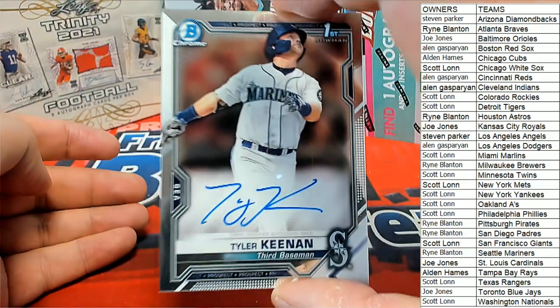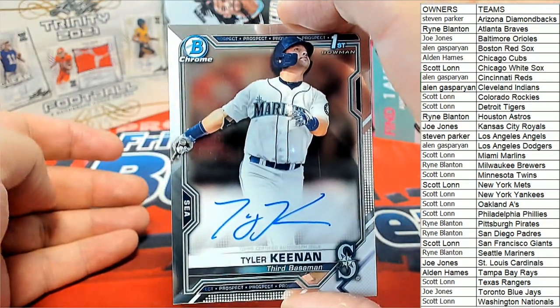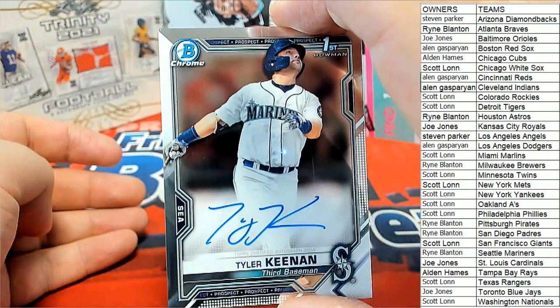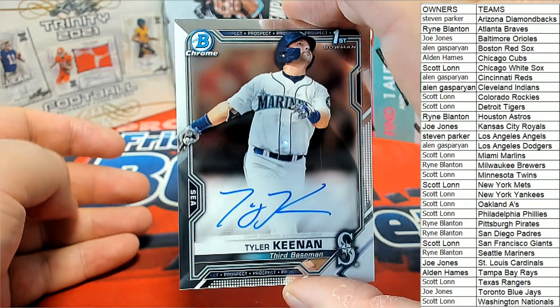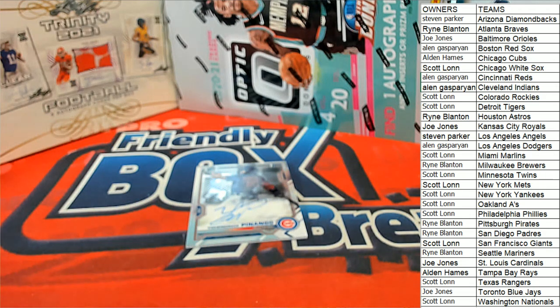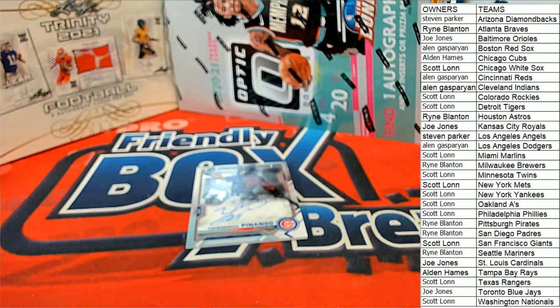First one, guys, is Tyler Keenan. All right. Tyler Keenan for the Mariners. Ryan B, that's you, sir. First Bowman autograph. Very good, Tyler Keenan. Yes, sir. All right, Ryan B, that is you right there for the Mariners.